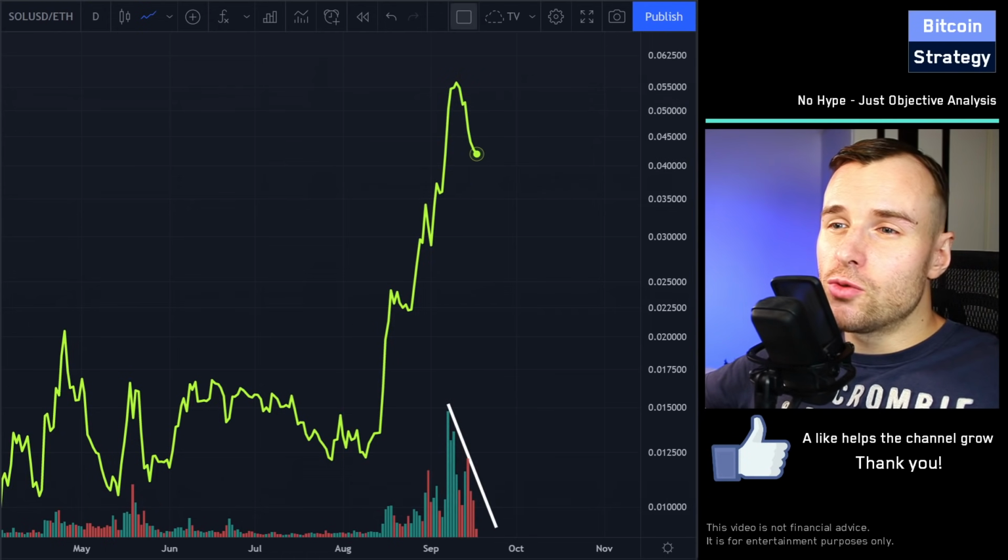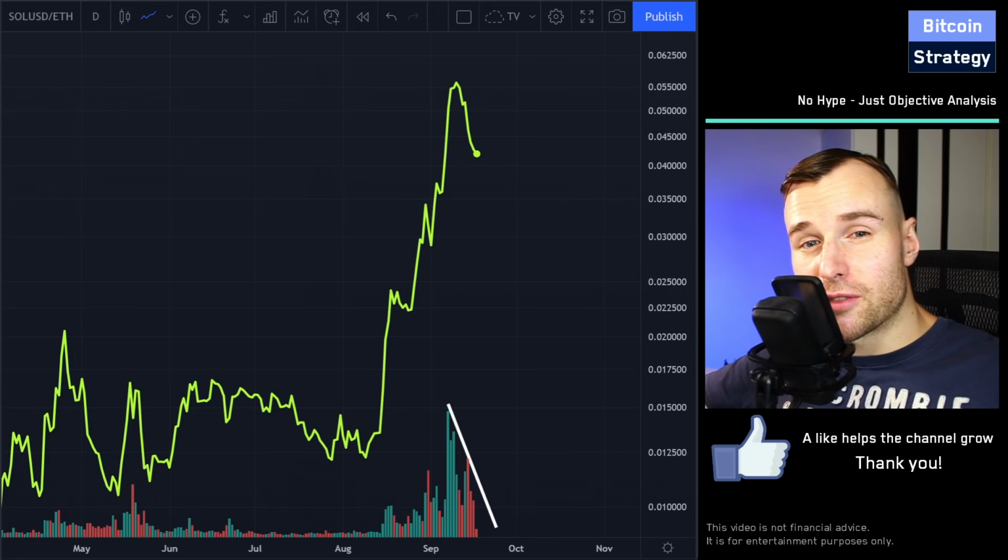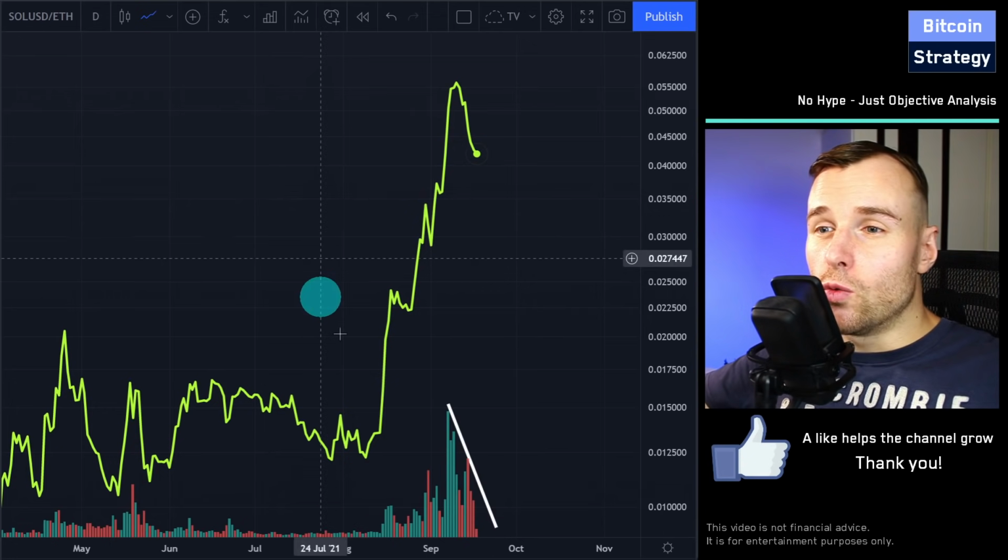Now, in general, I do like Solana fundamentally as an ecosystem. There's quite a lot of projects built on top of it. There's DEXs, there's NFTs. And the main advantage is obviously the low cost coupled with the high transactions per second. So fast processing, low cost, and Solana here really wins the race.